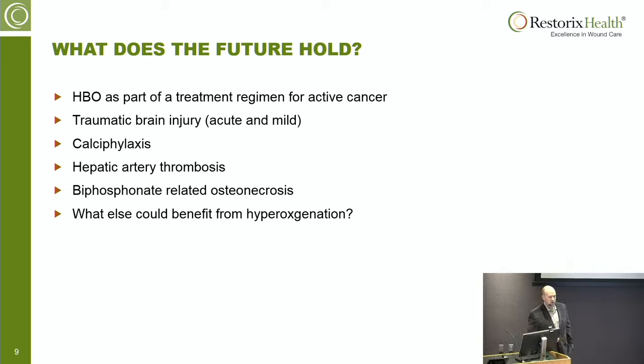Calciphylaxis, some commercial payers cover this now. It's not a formal indication. You know, this is a complex renal disease that leads to an extraordinarily painful wound on the patient. I've been fortunate to actually treat some patients with this, seen some good outcomes, but HBO is indicated there.